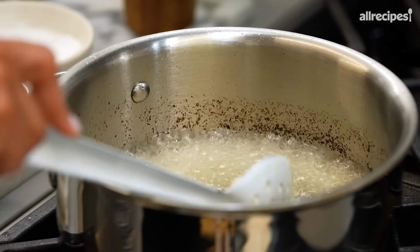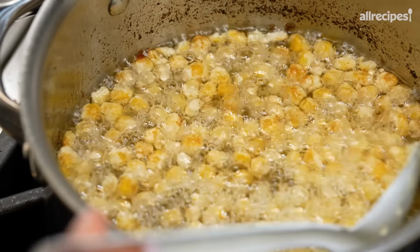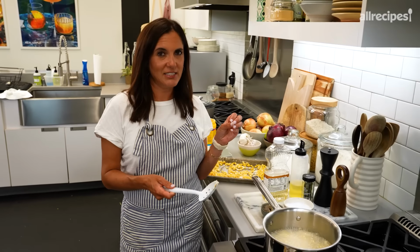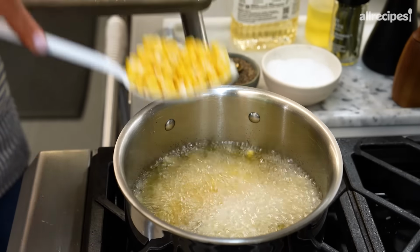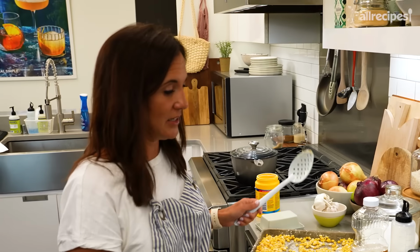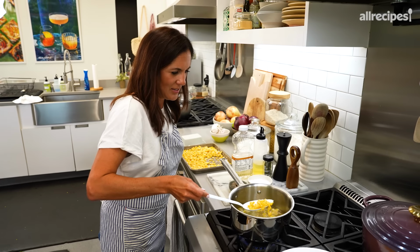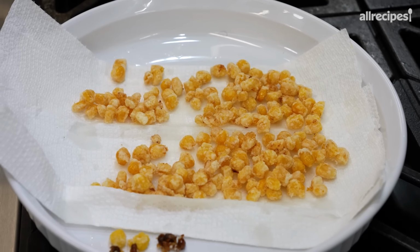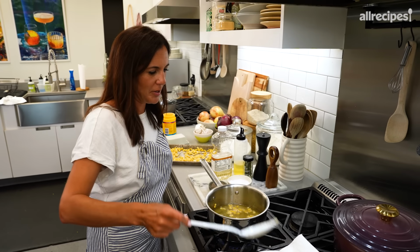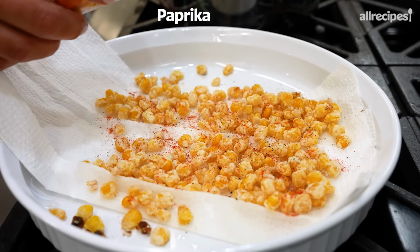I'm going to do this kind of in batches. So we're frying this until it's like lightly golden brown. This is good, of course, eaten just like this as a side dish. This also sounds super delicious to put on like a taco salad or tacos or any kind of salad. When it comes out, you're supposed to season it with a little bit of salt and pepper, paprika, and then like some fresh chilies. You can do lime on there.